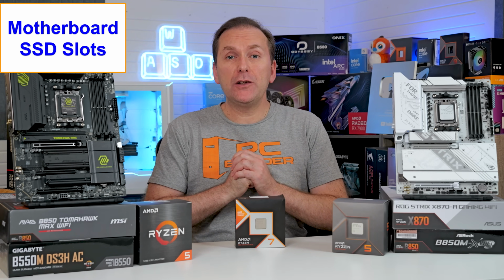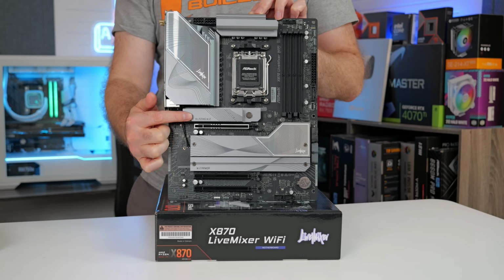Some of the most important motherboard features include the number of M.2 NVMe SSD slots and their speed.